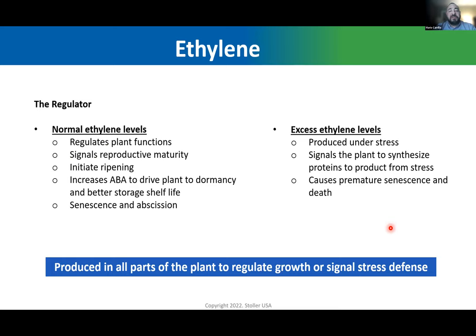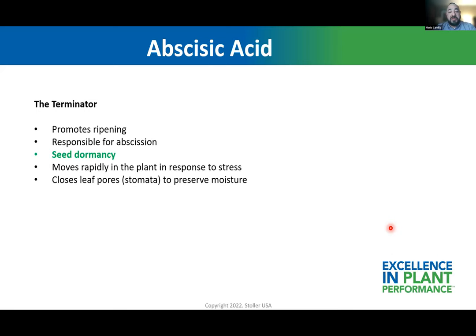Ethylene is the stress hormone, but think of it like blood pressure. If it's too high, it's bad. If it's too low, it's bad. You've got to have some pressure. So you have to make sure you're controlling that throughout the life cycle of the plant, so it doesn't wrap up too quickly and lose the opportunity to produce yield.